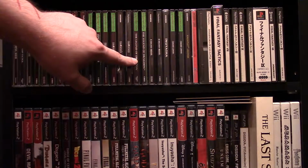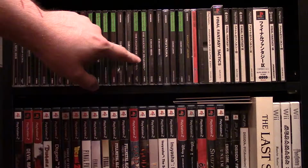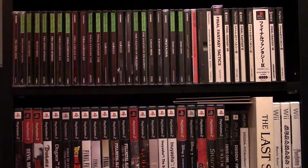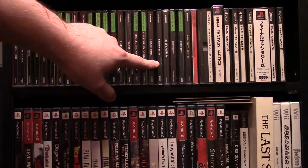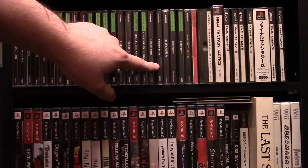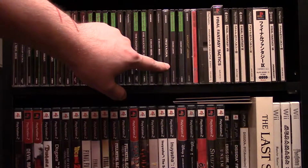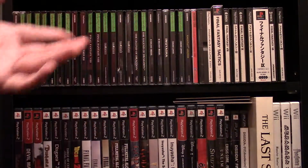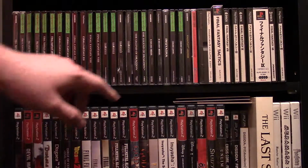Next we have The Legend of Dragoon, Greatest Hits, very good game. One of my favorite RPGs on the PlayStation. Next one over is Brave Fencer Musashi, Black Label. It also comes with the demo for Final Fantasy VIII. Black Label Inuyasha, A Feudal Fairy Tale. It's a sort of 2D fighter based around the Inuyasha anime.